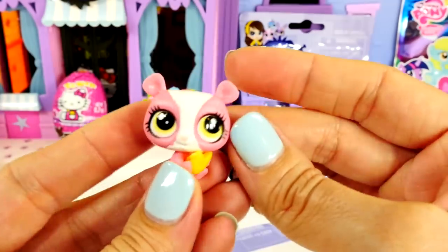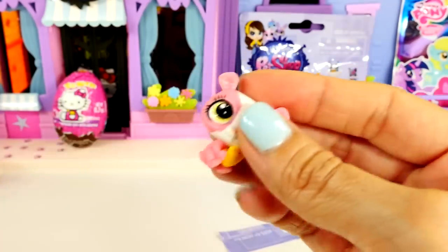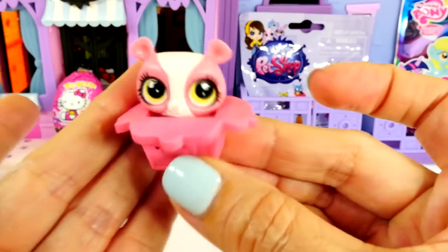Aww. See how sweet she is? And look what she has. A little basket to sit in.